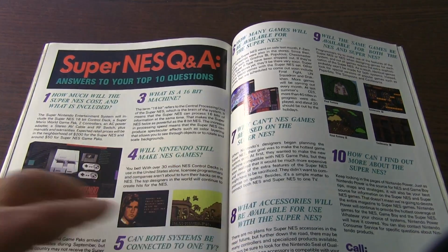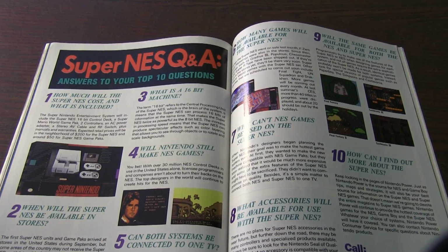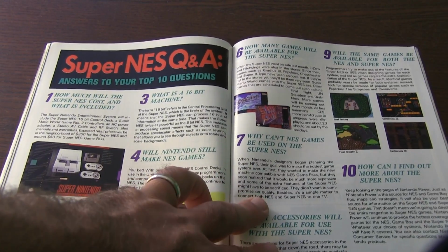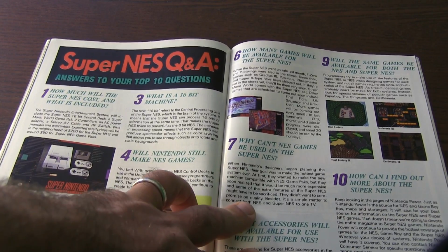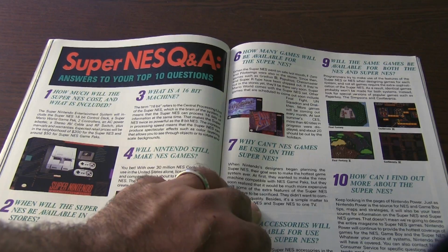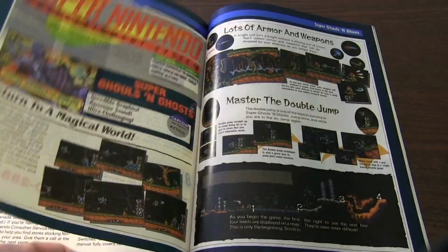Why can't NES games be used on Super Nintendo? It basically explains that when they programmed it, they didn't really think of that. What accessories will be available for it? There are no plans for any accessories at this time. Will the same games be available for both NES and Super Nintendo? Programmers try to use the features of each system. How can I find out more about the Super Nintendo? Keep looking for pages, or you can call this number right here, a 1-800 number.